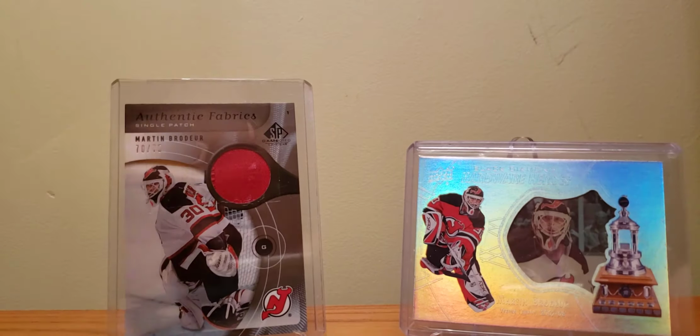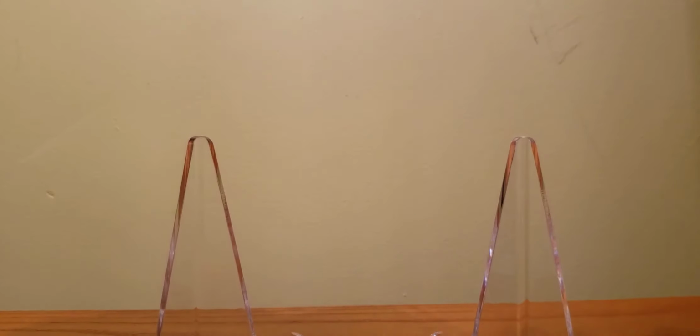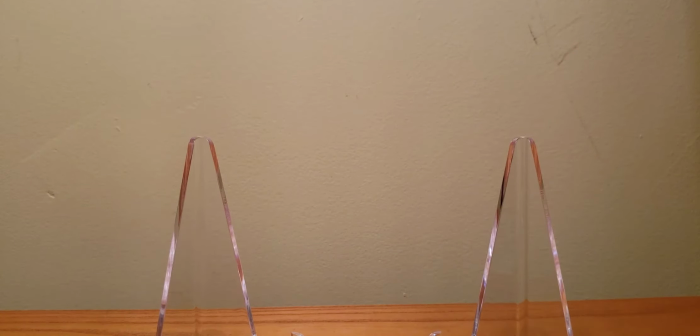A Black Diamond Hardware. That's serial number 100. It's got the acetate there right next to the Vezina. And then a patch card. Oh, the SP game used, number 75. One color, little stitching in the left portion, but just cards that were too cheap to pass up at the price. And there's the serial number on the back, to 99. And that's out of 1819 Black Diamond. But I've said that before, I might jump in there somewhere and pick that stuff up if it appeals to me.